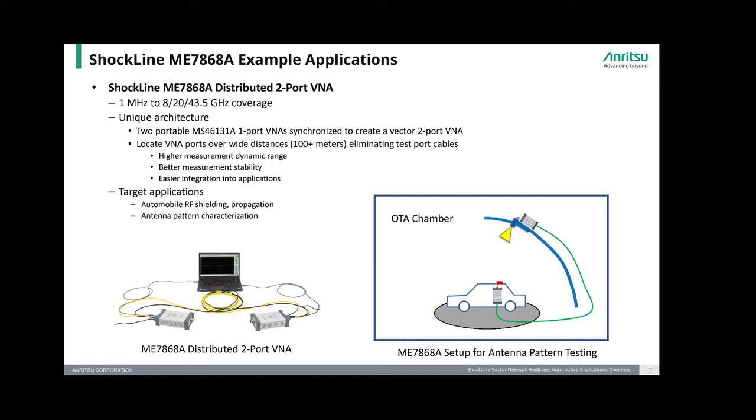An example use case is shown in the simplified block diagram on the right, where the remote ports of the ME7868A are directly connected to the source antenna and antenna under test, eliminating the need for long interface cabling or other complex hardware infrastructure.